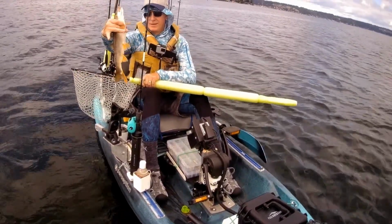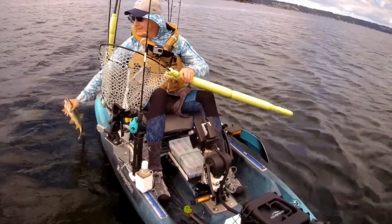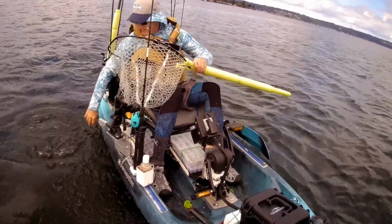There he is, pike minnow. He's a good sized one. See you, fish.